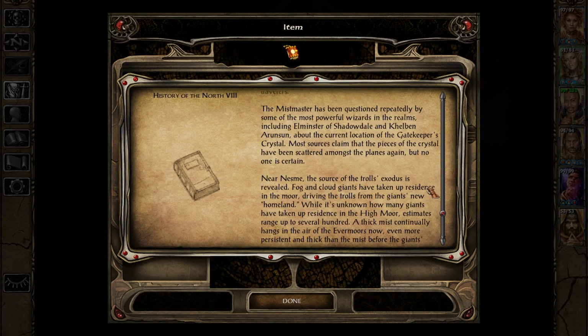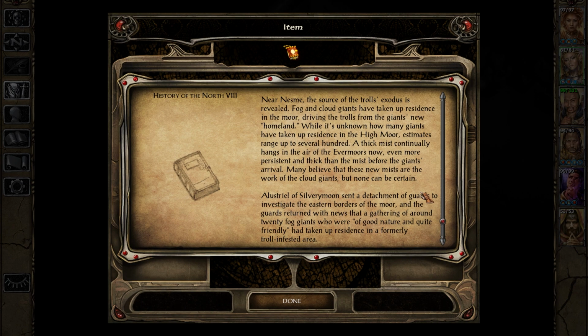The Mistmaster has been questioned repeatedly by some of the most powerful wizards in the realms, including Elminster of Shadowdale and Kelvin Arunson, about the current location of the Gatekeeper's Crystal. Both sources claim that the pieces of the crystal have been scattered among the plains again, but no one is certain. Near Nesme, the source of the Trolls' exodus is revealed.